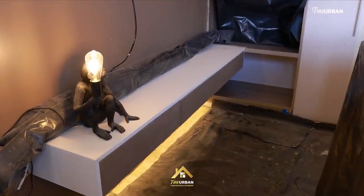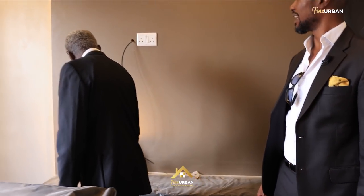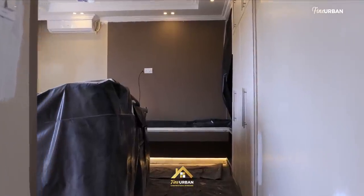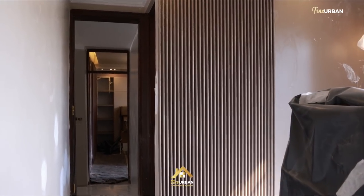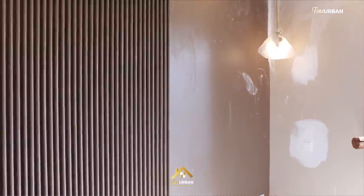This guy here is just providing a little bit of light. So this area, as you can see, is a TV wall. There's provision for a television here. And then the bed is going to obviously be here for the kid. Just nice premium finishing all around. Nice gypsum with the lighting. Very, very nice.